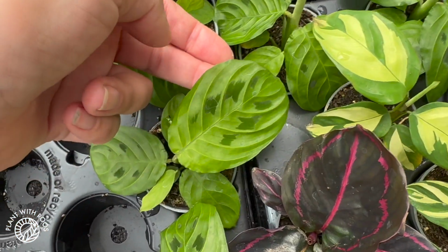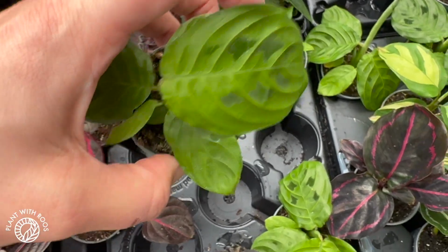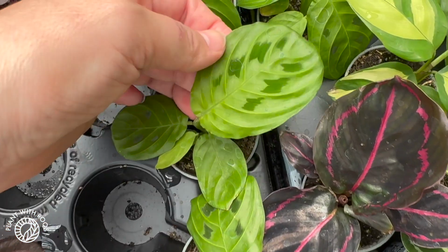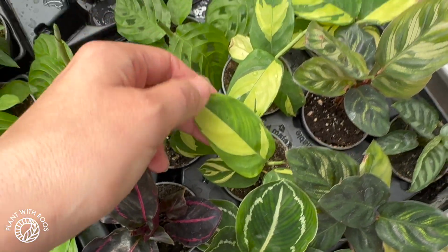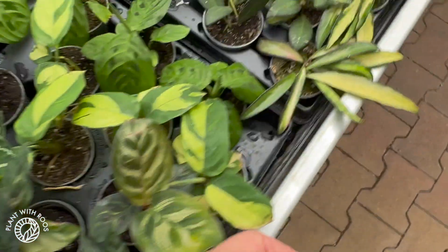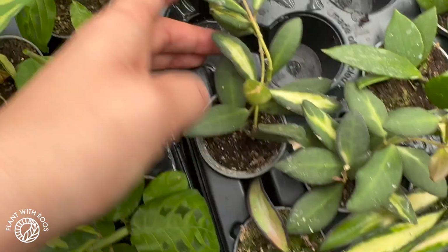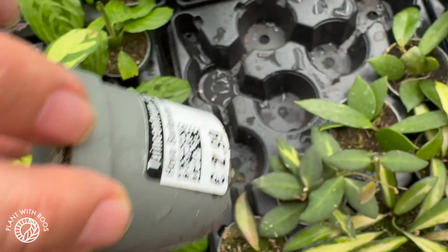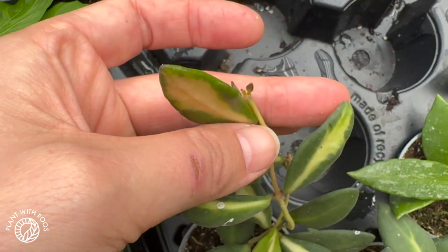And they have a little baby, what are they called? Maranta Lemon Lime, €2.50. Those are cute. Mine is not happy anymore. And this one also, but I know how big it gets, so that's not going to fit in my house. Still, cool to see. Some nice Hoya Bertoni variegata for €3. This is two branches and one of them is growing.